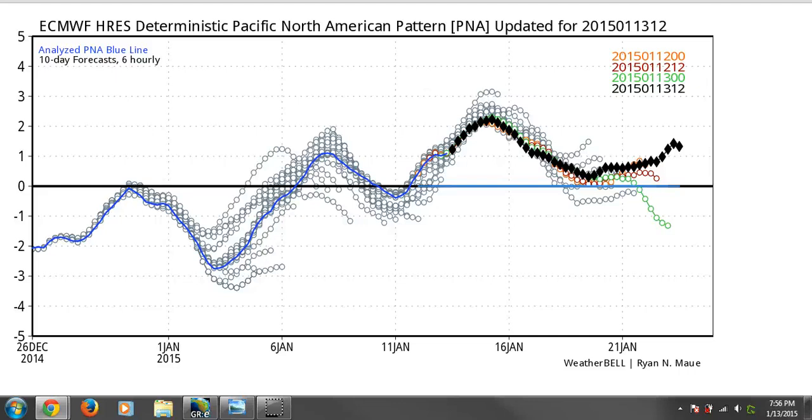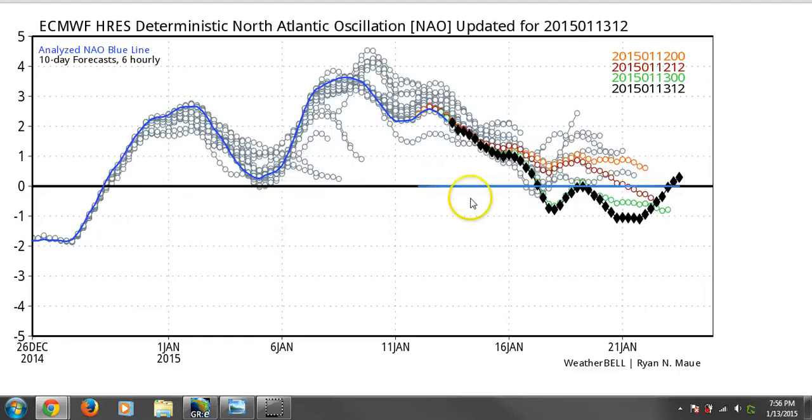If you have a strongly positive PNA, it will be pumped down into here, and that's what we're going to see. That indicates basically a ridge over the western portions of the United States, puts a trough over us and allows that Arctic Oscillation, that cold air on the move, to come down towards us. The key in it all is whether we have a negative NAO.